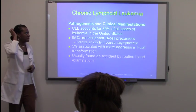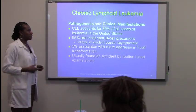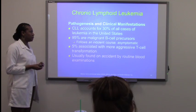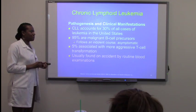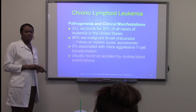CLL. So CLL, chronic lymphocytic or lymphoid, leukemia. This accounts for 30% of all cases of leukemia in the U.S. 95% are considered the malignant B cell precursors. So these are malignant B cells. And 5% are more the aggressive T cell formation.